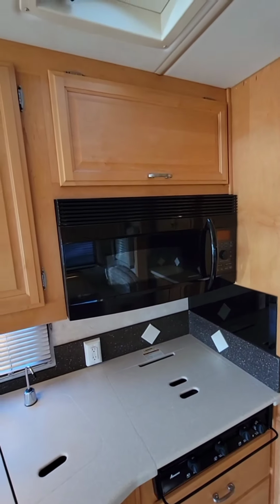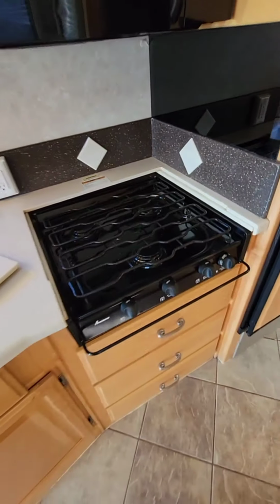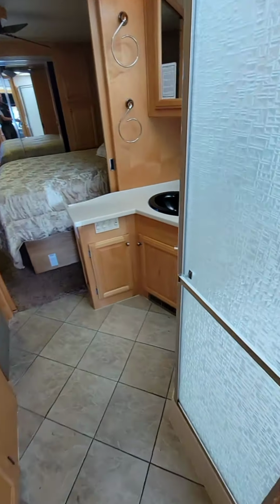Right above is the convection oven microwave. Below will be a 3-burner propane stovetop. Next to the stove will be the 4-door RV refrigerator, both propane and electric. There's a pocket door to separate the galley from the bathroom area.